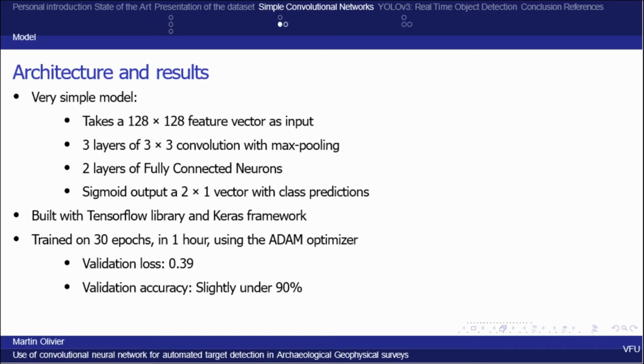So the architecture: it's a very simple model, only about 8 layers, which takes, as I've said, a 128 by 128 feature vector as an input, 3 layers of 3x3 convolutions with max pooling to reduce the dimensions, 2 layers of fully connected neurons, and a sigmoid output that outputs a 2x1 vector with class prediction.